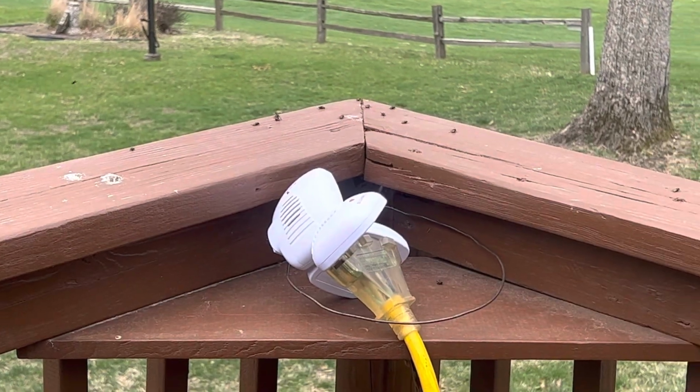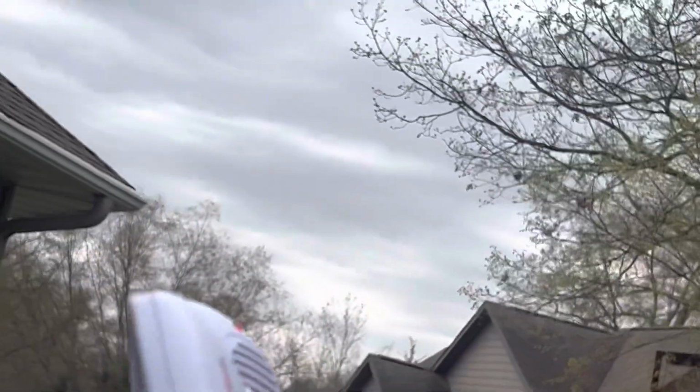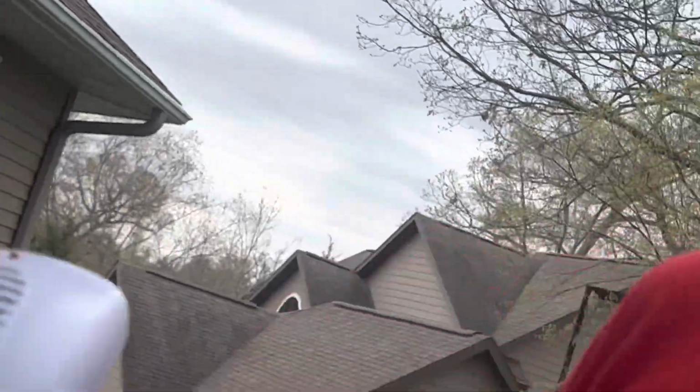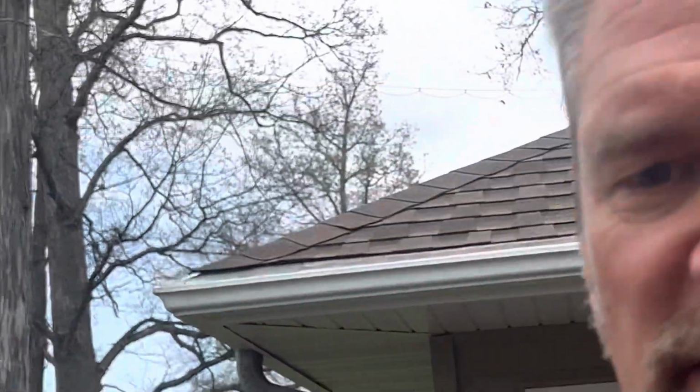So for what it's worth, I wouldn't spend a dime on these things. I had pretty high hopes that they would do something. They would affect bugs and rodents a little bit. I don't know, it's your money. I bought these at Menards and love Menards, buy all kinds of stuff at Menards.